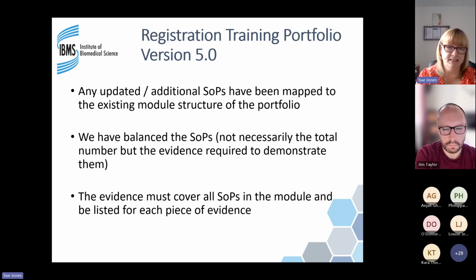And what we've said this time is being really, really clear that the evidence that's submitted by the candidate must cover and must be mapped to the standards of proficiency. So previously there was a little bit of a grey area where we said, actually, you don't need to map to them all. We just need to know that you've covered them all and your trainer can sign things off and it doesn't have to be in the evidence. And that was just causing a lot of confusion at the point of verification, and whether it was the evidence or actually I've got a supplementary folder over here that's got other bits in.